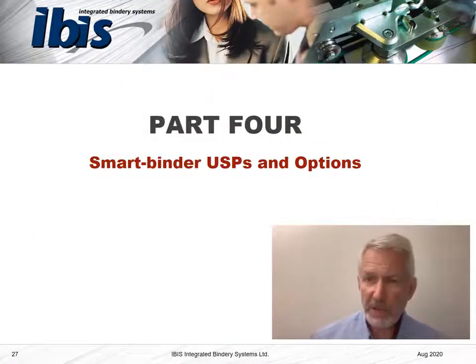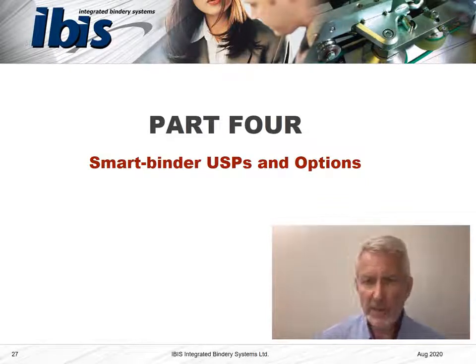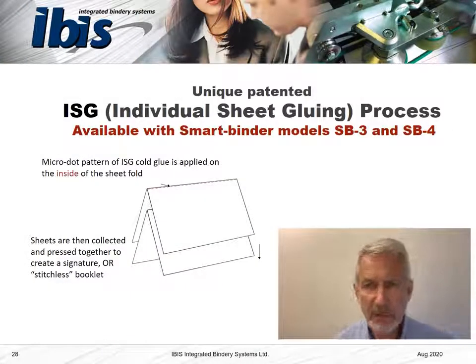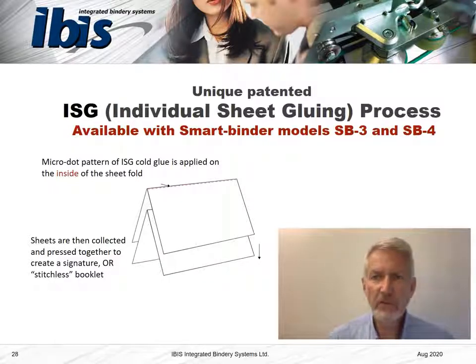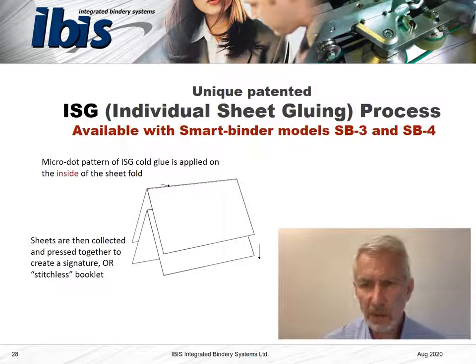To round up this presentation, we'd like to summarize for you some of the main Smart Binder USPs and show you what some of the options are that are available for this system. Many of our customers purchase the Smart Binder system because of its unique ability to make ISG cold glue bound booklets as a replacement for traditional wire stitched booklets.